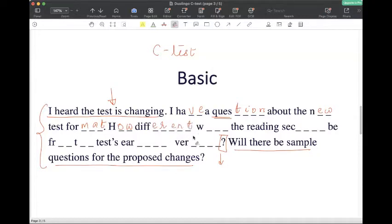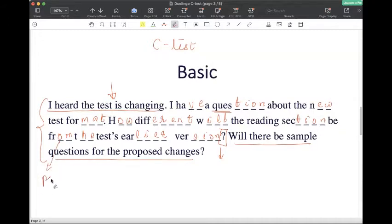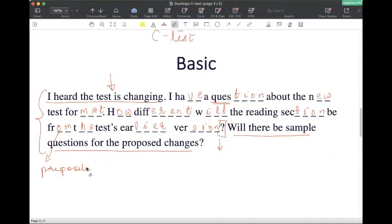So this can be how different, right? How different will the reading section be from the test's earlier version? See here, your knowledge of prepositions and articles is tested, right? How different will the reading section be from the test's earlier version? So you now have a test that is changing and the speaker is asking you questions about the test. Okay, so this is how the Ctest would look.